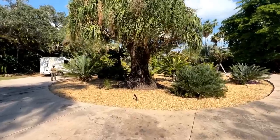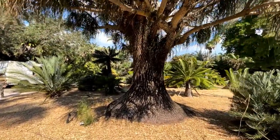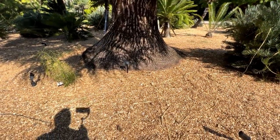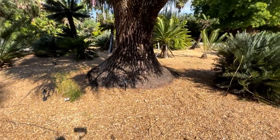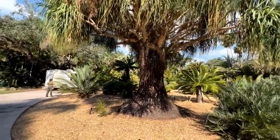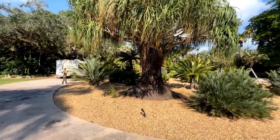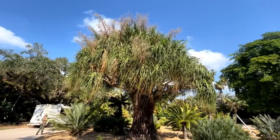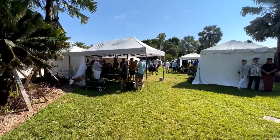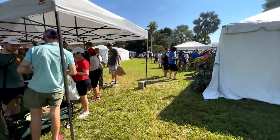The base of this, is this a ponytail? No way. It is. Holy crap. That is the biggest ponytail palm I've ever seen. That base is every bit of 10 foot from widest point to widest point. That is a monster. Wow. Looks like it's crazier than it was before. Yep, definitely crazier.